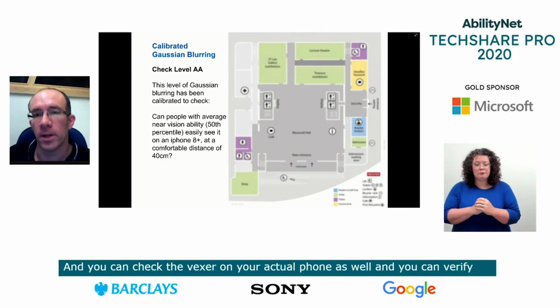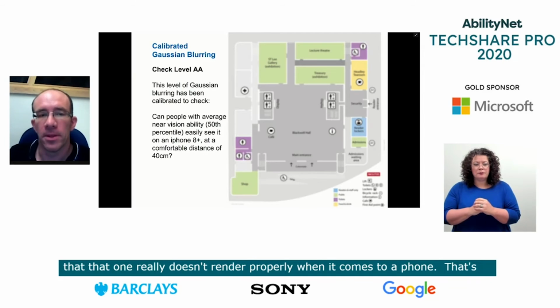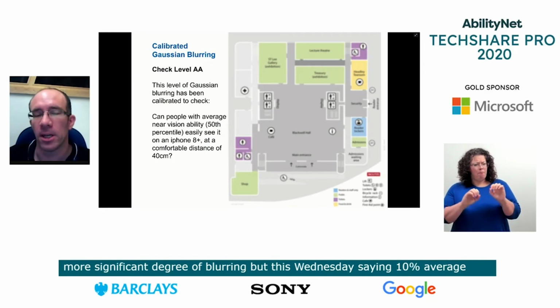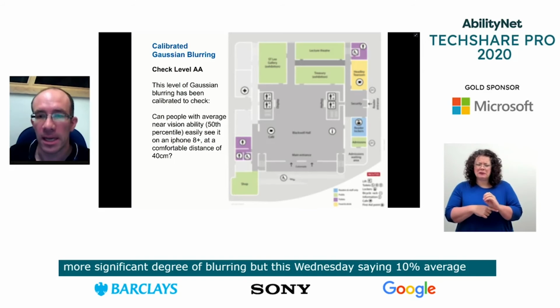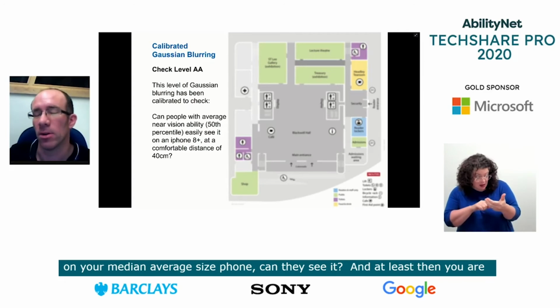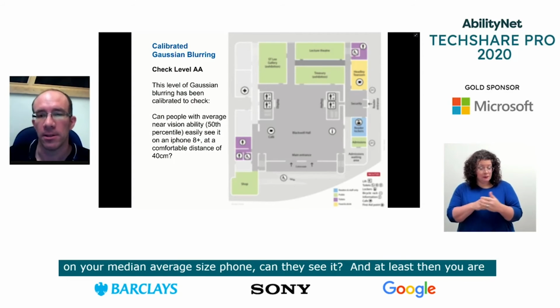What you really want, moving up to the next level, is a slightly more significant degree of blurring. What this one is saying is, can people with an average near vision ability, so let's say 50th percentile, easily see it if they had an iPhone 8 Plus? So this is your median level person on your median, average size phone. Can they see it? And at least then you're getting somewhere towards saying, well, this is easy to see, if at least half the people can see it on the most popular size device.